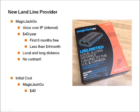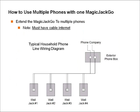As I said, I liked my landline, and I wanted to keep it. So I bought a Magic Jack Go. It's voice over IP. It cost me $40 per year. The first 6 months were free. That's less than $4 a month. I get local and long distance, and there's no contract. So my initial cost here was only $40.